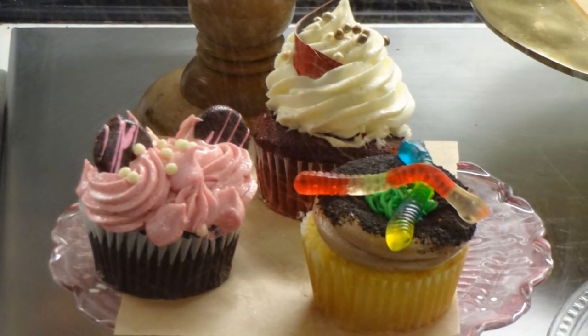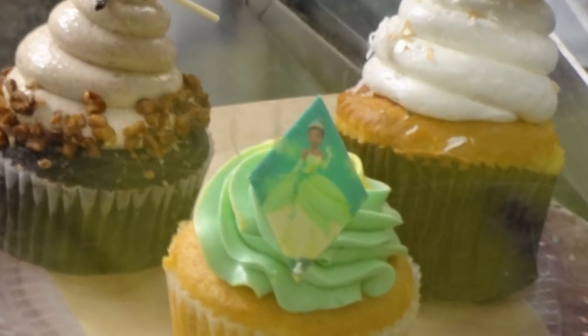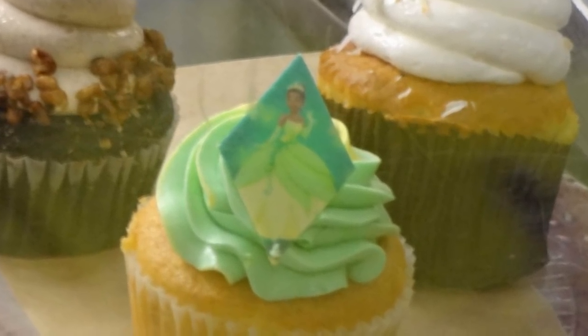These cupcakes looked amazing, and they're snack credit eligible for the Disney dining plan. I particularly loved this Tiana one.